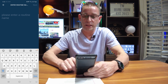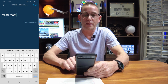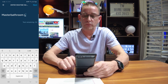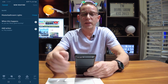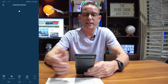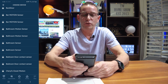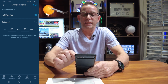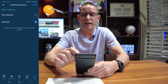Our routine name is going to be Master Bathroom Lights. That's good. We'll hit next. When this happens, hit your plus sign. When this happens, a smart home device happens, right? We're going to pick our motion sensor, the bathroom motion sensor. Select that one. When motion is detected. When it's detected, not detected. And hit next.